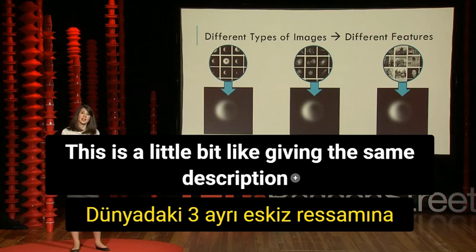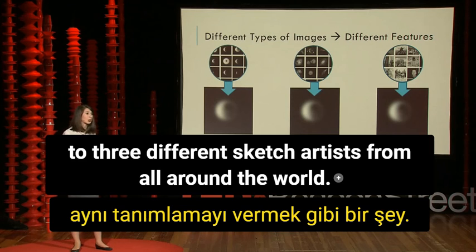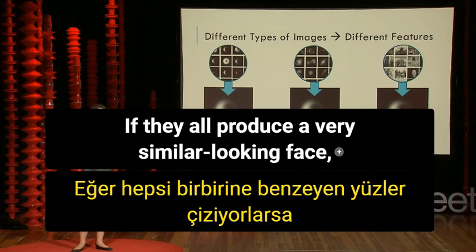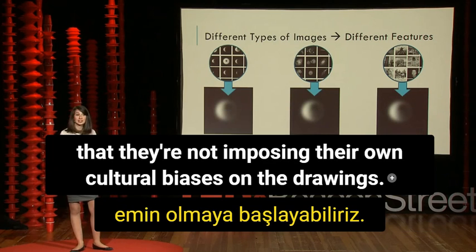This is a little bit like giving the same description to 3 different sketch artists from all around the world. If they all produce a very similar looking face, then we can start to become confident that they're not imposing their own cultural biases on the drawings.